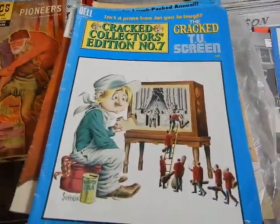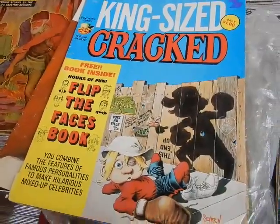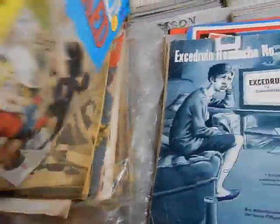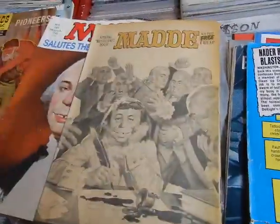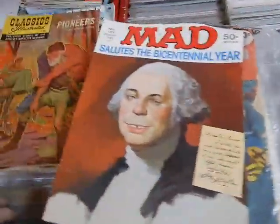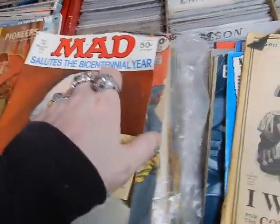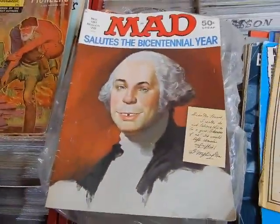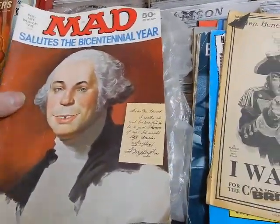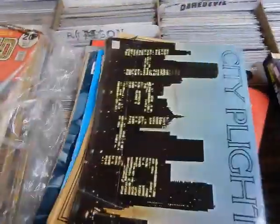Cracked Collector's Special number 7. King Size Cracked. Number 9. And there's a special revolting issue. That was probably one of those. Here's number 181 from March of 76. Not this particular copy, but this was the very first issue of Mad that I ever bought for myself. And I'm surprised my parents let me buy it. But I'm going to reread that before it gets put out. We're going to pause again.